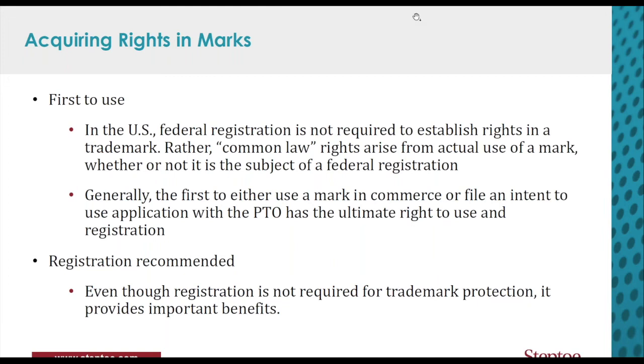Although registration is not a requirement for trademark protection, unlike a copyright, like Kate discussed, registration does provide important benefits, and therefore it is recommended. The benefits of a federally registered trademark can include filing a trademark lawsuit in federal courts, and you can get enhanced damages if other people are infringing your trademark. It also has geographic coverage for the entire nation instead of a local area.